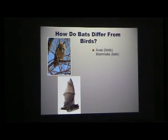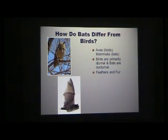How do they differ from birds? Birds are in the order Aves and bats are in Mammalia, and most birds are diurnal, meaning they're active during the day, though you've got exceptions like owls, nighthawks and goatsuckers, the birds that are active at night. That's why we have a lot of bat species: they dominate the night, they're nocturnal, so there can be a lot more species. They're not competing with all the number of species of birds during the day. Of course, feathers versus fur, that's just common sense.